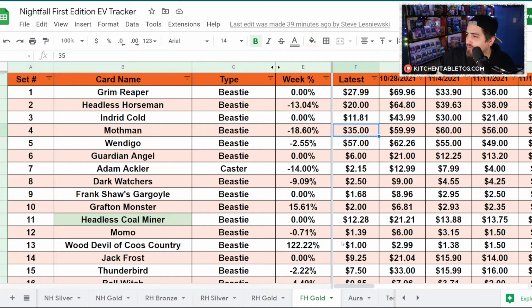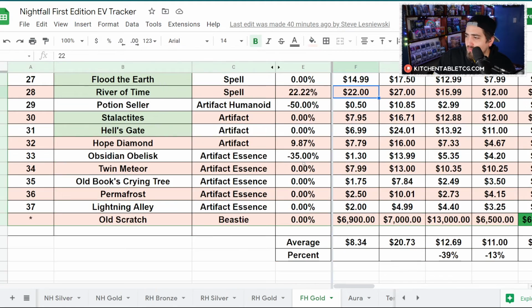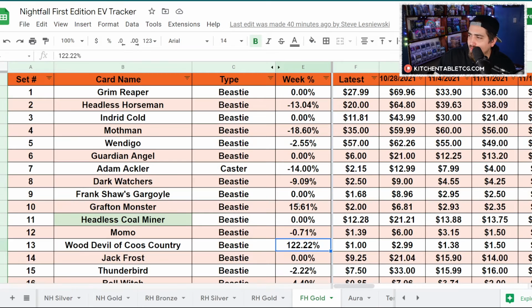For Metazoo, a lot of people really like the full hollows, and there are some things to talk about here. River of Time is up 22% to $22. Again, another card that's seeing a lot of play right now in, I believe, the water deck. You've got some of the other things moving. A lot of things trending downwards too, but Wood Devil of Coos County is up. It's only $1 though, so don't get too hung up on it.